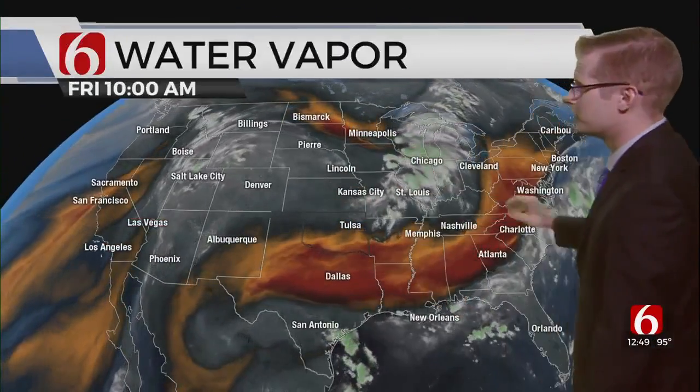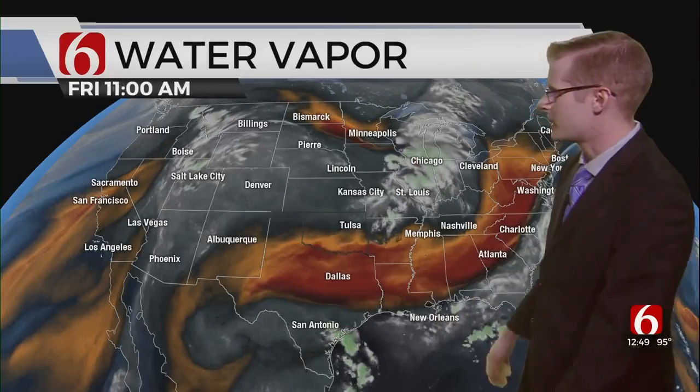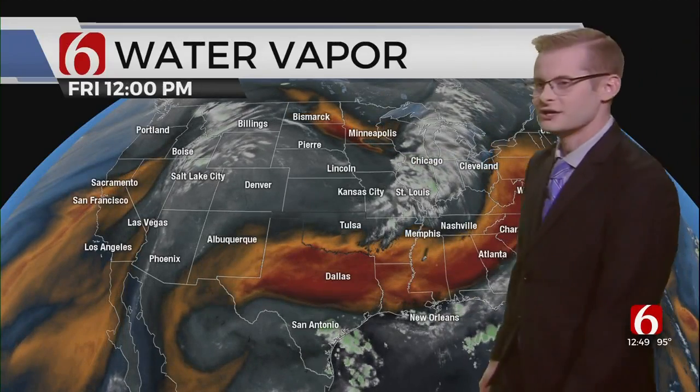You can see it very well here on our water vapor imagery. You notice how these clouds are just kind of moving in this clockwise fashion. That's indicative of a high pressure. And it's just staying overhead, not going anywhere. It's really kind of making the forecast, we're calling it, a little bit boring. I mean, it's hot outside, but we want to talk about rain and when we could see some relief, and we're not seeing any of that, so it's just hot every single day.